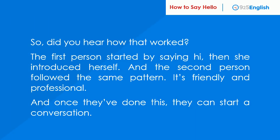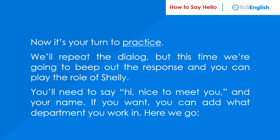So, did you hear how that worked? The first person started by saying hi. Then she introduced herself. And the second person followed the same pattern. It's friendly and professional. And once they've done this, they can start a conversation. Now it's your turn to practice. We'll repeat the dialogue, but this time we're going to beep out the response, and you can play the role of Shelley. You'll need to say, "Hi, nice to meet you," and your name. If you want, you can add what department you work in. Here we go.